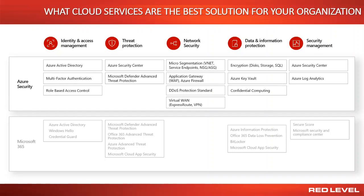So if you're interested in identity and access management, there's a couple different things. Azure Active Directory is great. It's a centralized management of all of your users. It can simplify things instead of having to worry about replication between domain controllers or any on-prem issues. It's just a single repository.